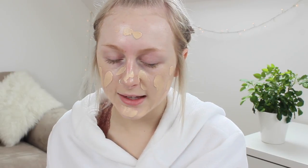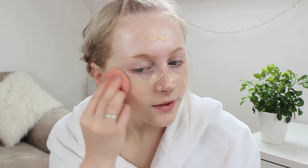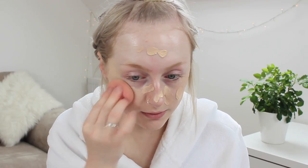And then to blend that in, as usual, I'm just using my beauty blender. So I'm just going to be pushing the foundation into my skin. As you can see, I've got some pretty gross spots right now, so I'm going to try and cover those up.